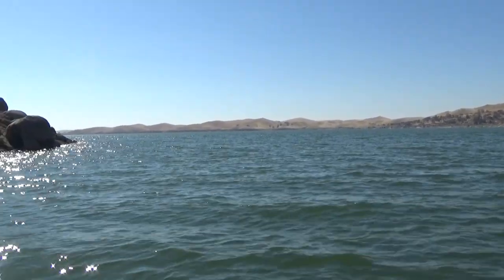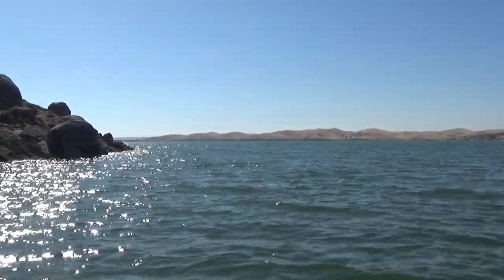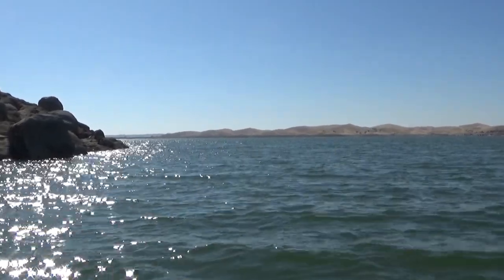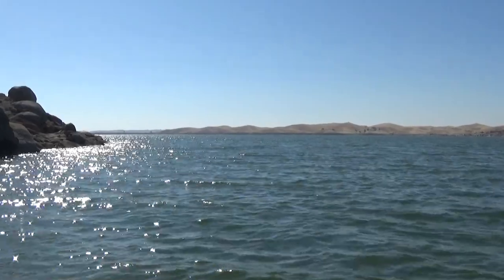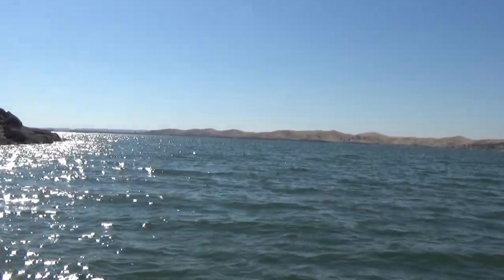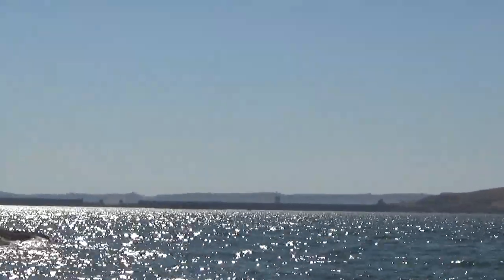Looks like we're going to make it around this corner. So it's just really around this bend that you have to really fight the wind. If you're in a kayak, you have to remember, it's not going to be an easy trip. And I'm using two trolling motors right now. And like I said, the wind is coming off of the dam up there.